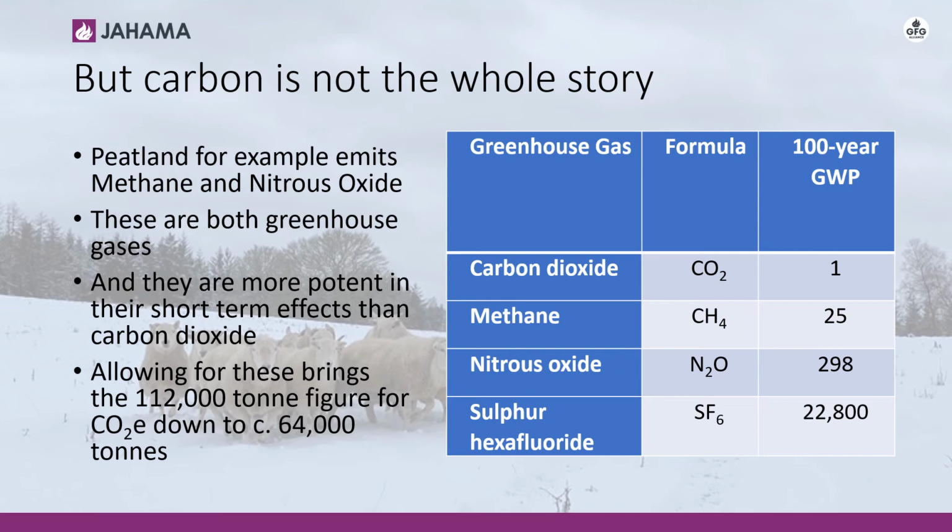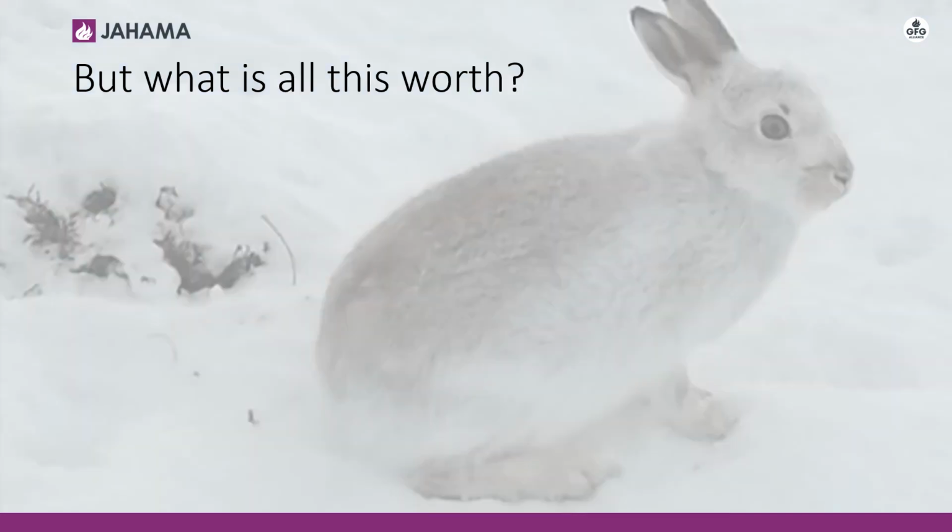But you can see here that this really draws out this question of CO2 equivalents, and that is why, in adjusting the peatland figures in our study for the methane and nitrous oxide emission, we have brought the net sequestration rates down to very low levels indeed. What is all this worth?